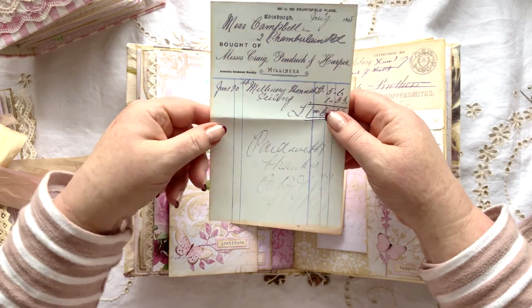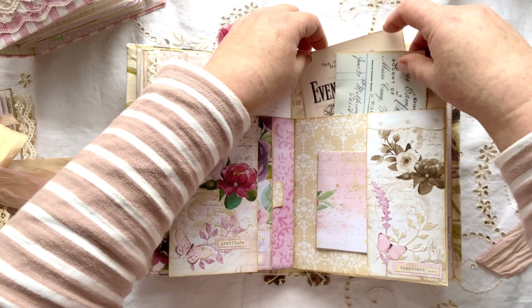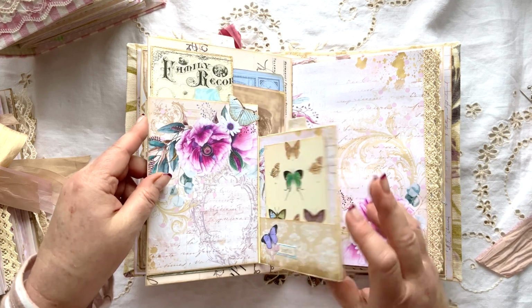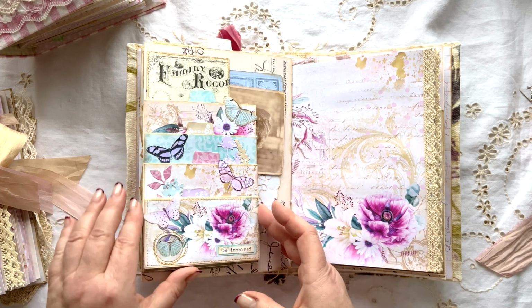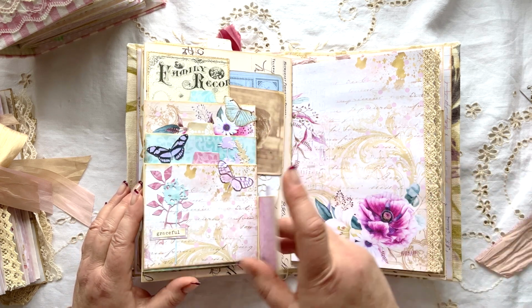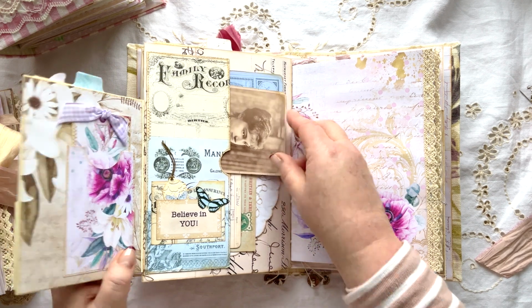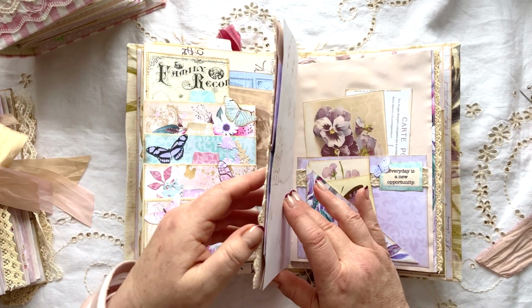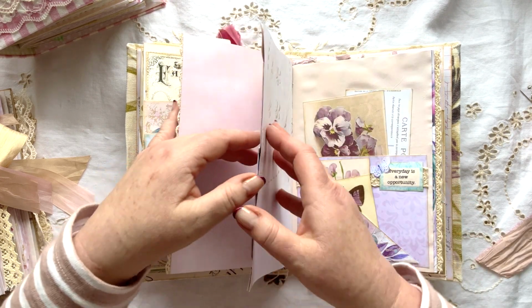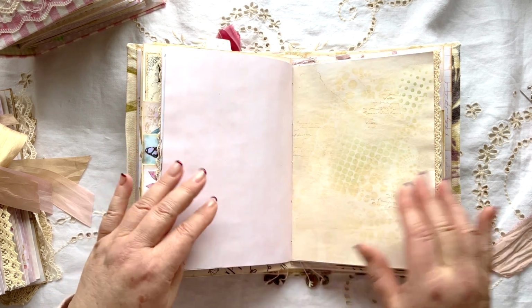Right, so that's a hat shop. Somebody went to the milliner for hats. Yeah, so there's lots of layers all over here. You'll remember this one, exciting envelope that we made. Yeah, just loads and loads of stuff. Really exciting journal. You know, every turn is something different. All right, so that's that one pretty much.